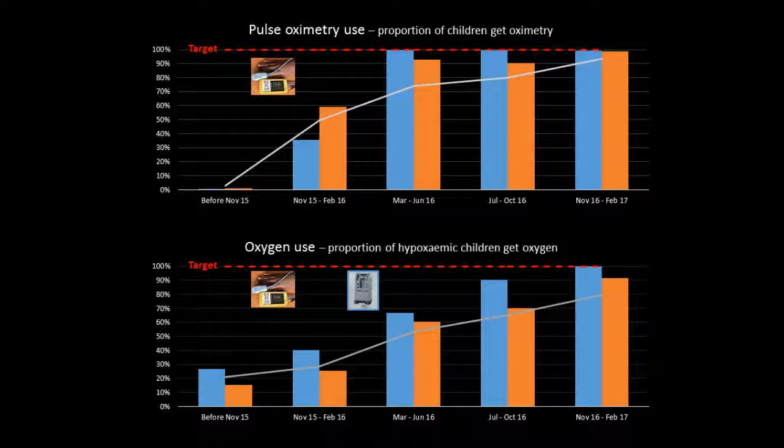So the blue hospital got it quite early on. The orange hospital actually got it very late. So you can see that even without the improved oxygen supply, by having pulse oximeters and being able to identify the children that needed oxygen, these hospitals were already changing the way they allocated the oxygen resource and gave oxygen to children.